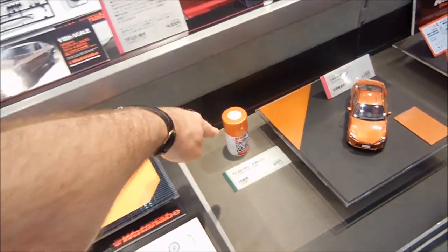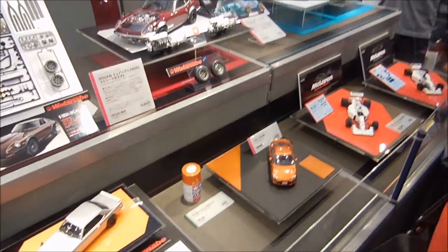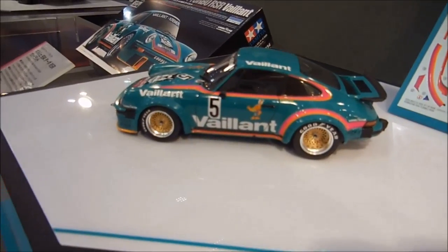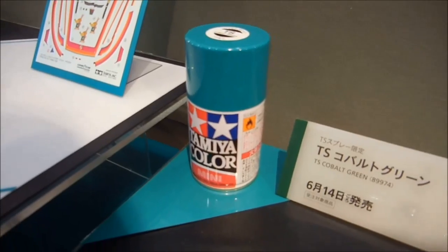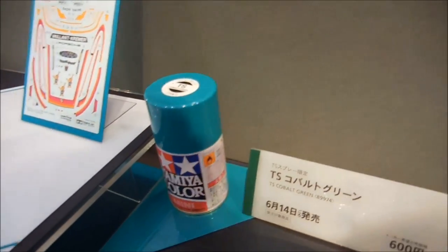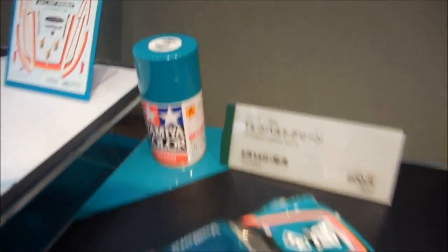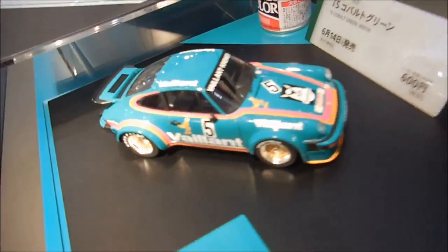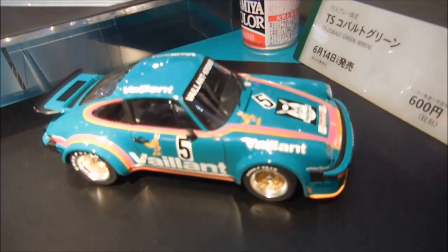So the metallic orange spray, lacquer spray for this car. Well, this apparently is a new Tamiya color called cobalt green. I don't know if it's released until June. As you can see, it hasn't been assigned a specific number yet, but specifically for this car here, Porsche.